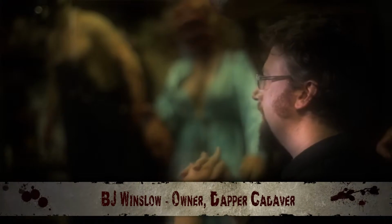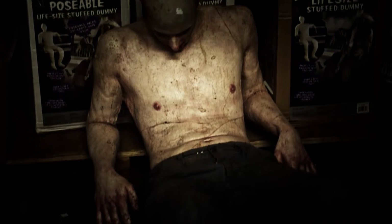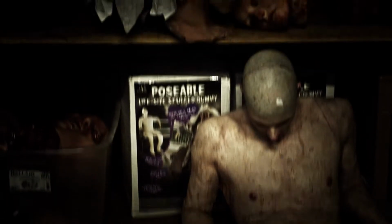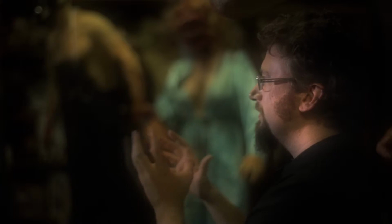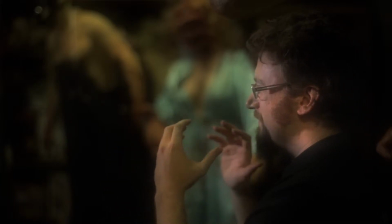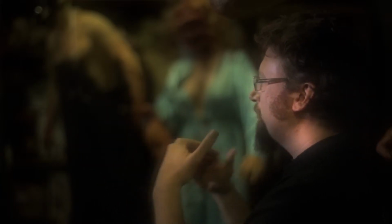One of the things that I'm very serious about with our bodies and with everything here is that we try to keep it authentic. All of our bodies are life cast. Everybody that you see here is an exact replica of a real person. Especially in the haunted house business, you see a lot of goofy sculpts, and that can be fun. But one of the things that always bugs me in a haunted house is that I'm 6'2", and a lot of times all of the characters are like 5'5", and it just doesn't sell it to me.